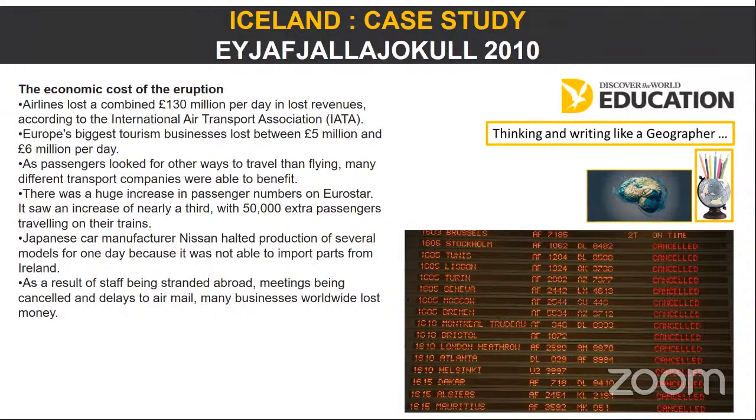So the airlines lost £130 million per day due to the stoppage of the flights. And the tourism lost between £5 and £6 million a day as well, because people could not travel, rather like the situation that we're in now. Okay. Other transport companies were actually able to benefit. So, for example, Eurostar saw a massive increase because people couldn't fly and people had to get to and from Europe from the UK. Then they saw an extra 50,000 passengers just in those 6 days traveling on their trains.